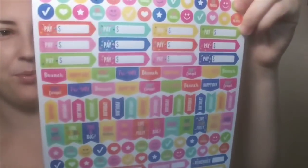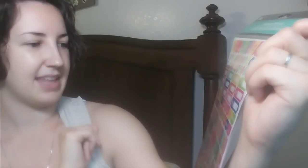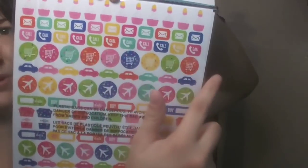This one here is kind of more fun. These are more like weekend stickers, in my opinion. It does have the pay your bills, but these are more inspirational quotes up here. And then you have brunch, Friday, don't forget, happy day, stuff like that. Birthday, live colorfully. And then on the back here, you have cupcakes for birthday reminders. You got little envelopes here for when bills are due, and call for when you need to make phone calls. These little grocery ones are super cute.